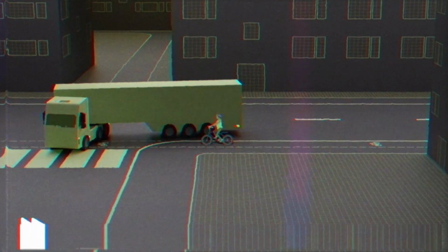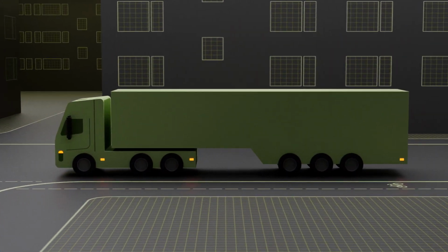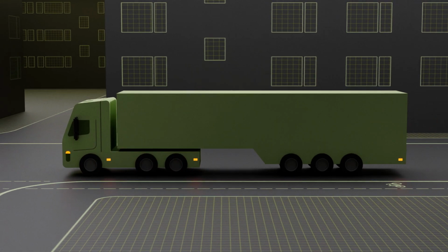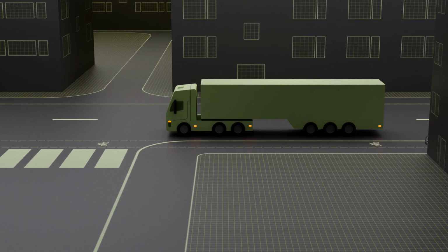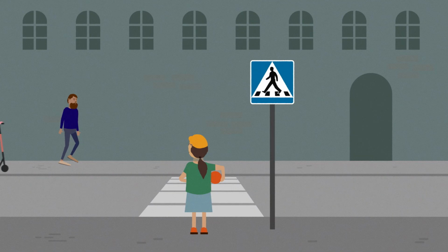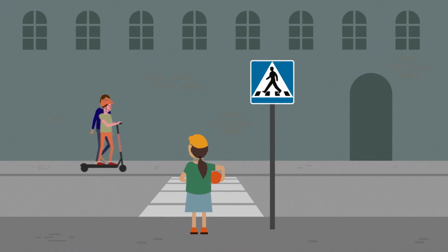To let you know I'm about to turn, I will use my indicator lights. Unfortunately, some drivers forget to use theirs. So to be on the safe side, always stop well behind trucks at junctions and crossroads. When crossing a road, always use pedestrian crossings.